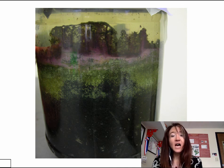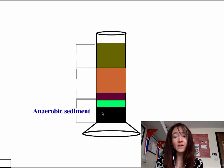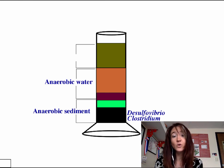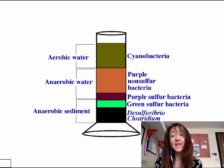So we end our coverage by making sure that everyone knows what the striations in the Winogradsky column were, because they end with cyanobacteria. They began with the Desulfovibrio and Clostridium in the anaerobic sediment. At the interface of the anaerobic sediment and the anaerobic water, we had our beautiful anoxygenic phototrophs, such as Thiospirillum and Chromatium, those that were purple sulfur bacteria, and then, of course, green sulfur bacteria just subsurface to those. And then our Rhodopseudomonas and others that are the purple non-sulfur bacteria. And then, of course, on the very top are the cyanobacteria.